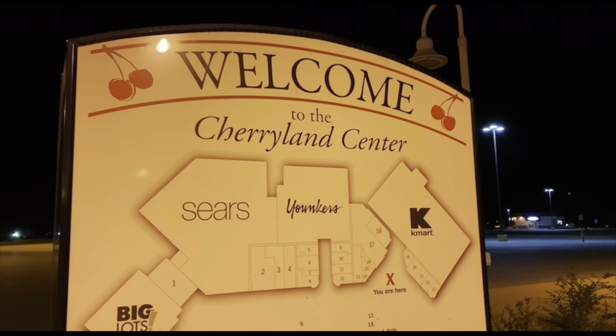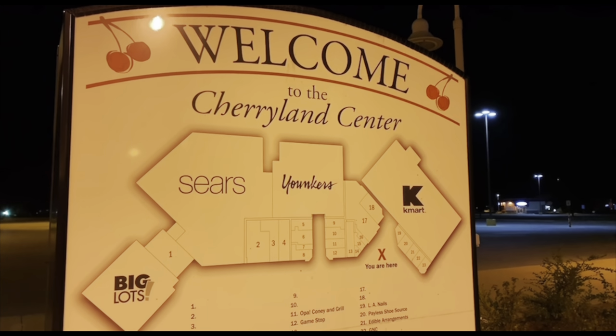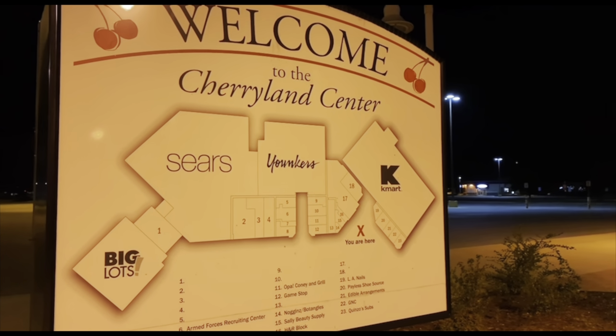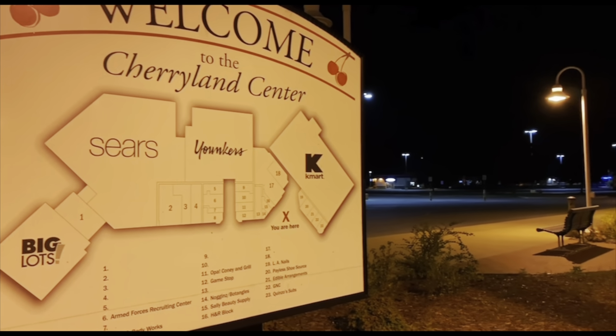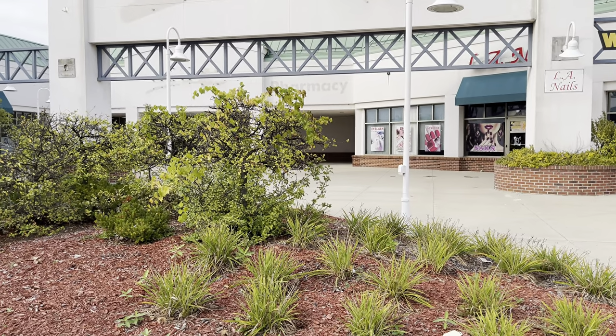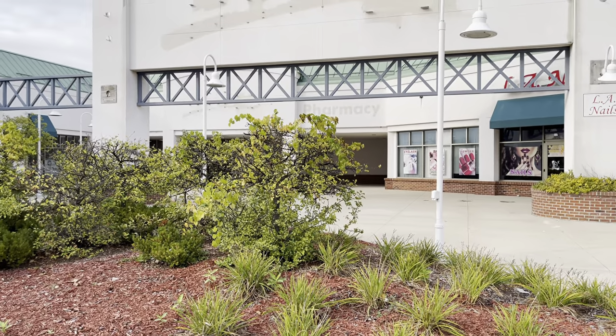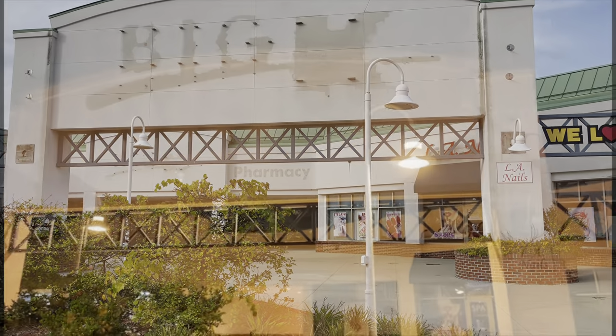Look at that old, that is awesome. Sears, Yonkers, Kmart, Big Lots. Sears is closed, Yonkers closed, Kmart's closed. Big Lots is the only one left. They want to do with it. It's like, make a move with it because that is a prime real estate building. But look at how cool that looks.